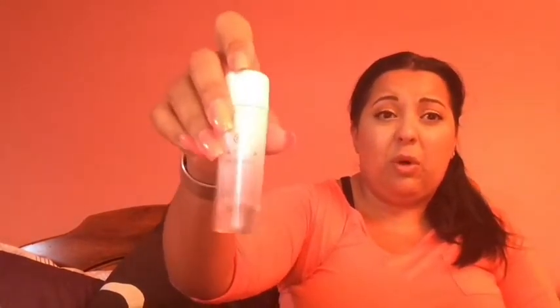This little guy lasts me quite a while because you don't really need to use a lot. Will I repurchase in full size? I would like to, but we'll see, because it's steep. It really hurts my heart to think about spending that amount of money on a full-sized bottle of essentially what it is, water. But it looks like water, right? It's a little bit thicker than water. But man, whatever it is, it does wonders to my skin.